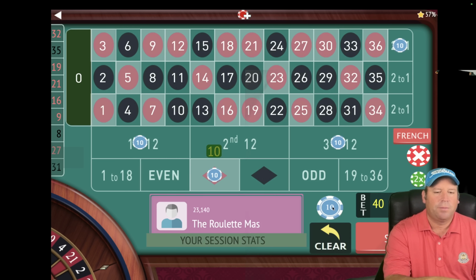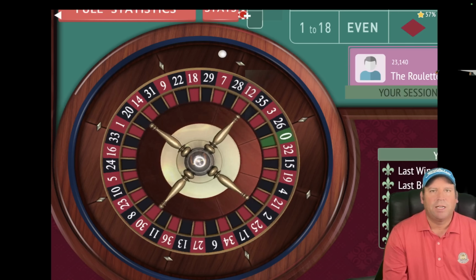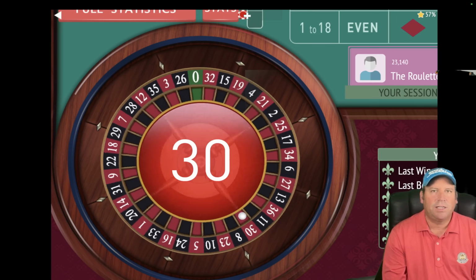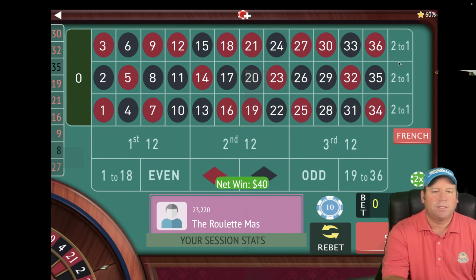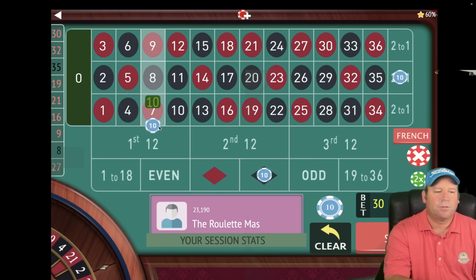And you want to be smart about this. You want to definitely play smart. When you get near session profit, go back to $10. The whole key to this is trying not to increase the bets that much. There's a nice $40 win, so that's a jackpot. We'll go back to black, second column, first 12 and third 12.